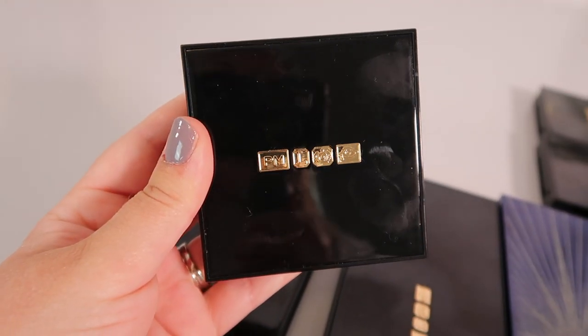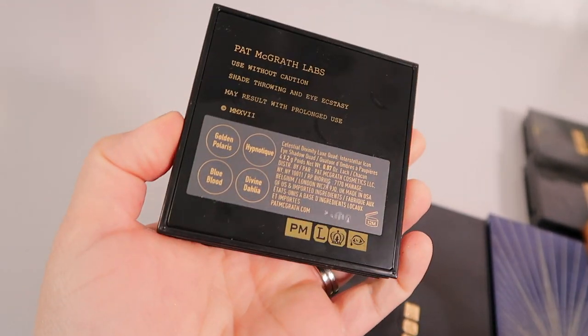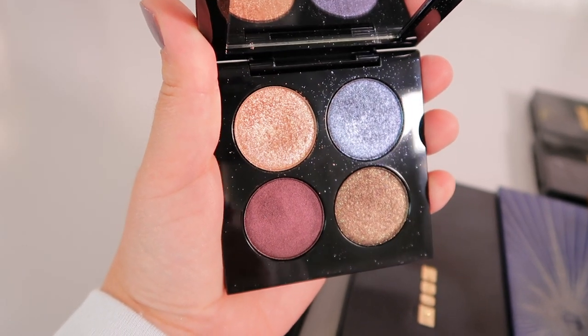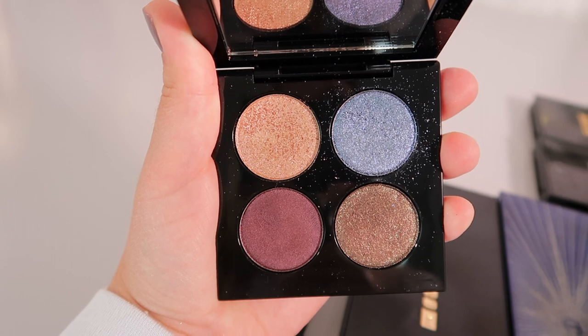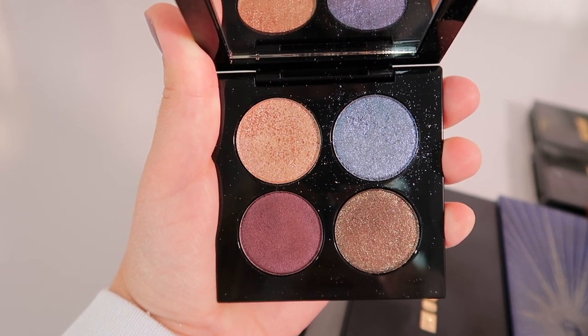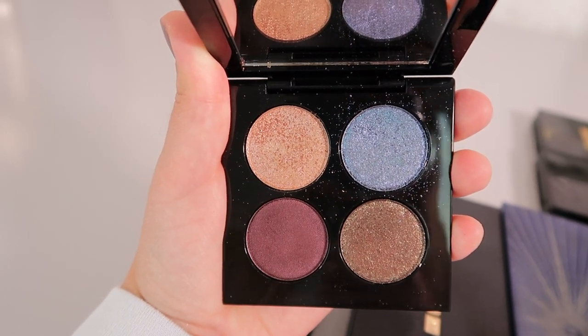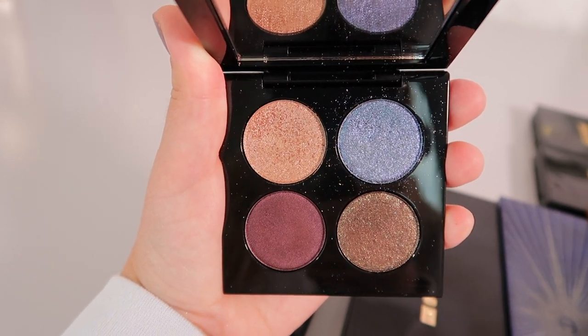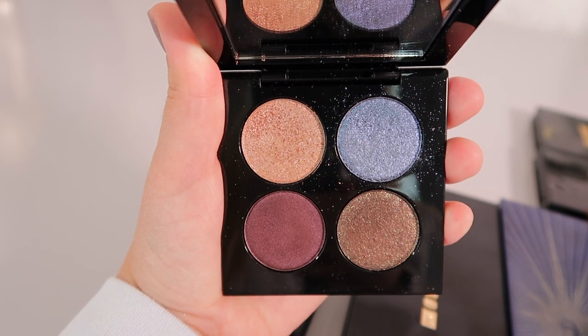Here we have one of Pat McGrath's quads. Now, this is Interstellar Icon, I believe. None of these, unfortunately, are her Blitz Astral shades, which are those beautiful shimmers, but this one is still beautiful, honestly. I really, really love this one. This one surprised me for sure. It isn't usually a color story that I'm really drawn to, but this one is absolutely beautiful.